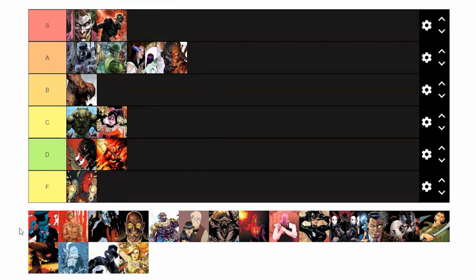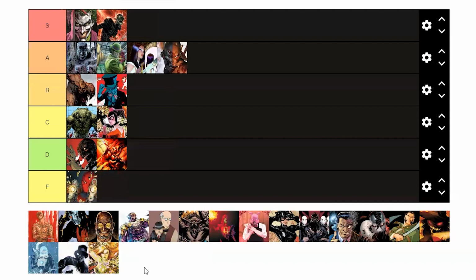Is that Penguin? Mad Hatter is super underrated. Oh, that's Mad Hatter? Yeah, B tier, easily. Super underrated. Below Mad Hatter, Clayface. I agree, Brandon. Actually, above Clayface, honestly. I'm cool with that. He's controlled Clayface before, so. Yeah, that's fair.